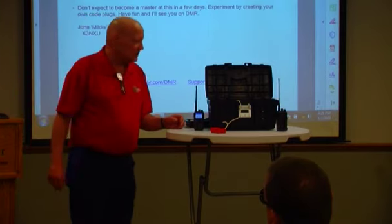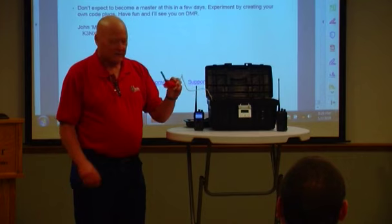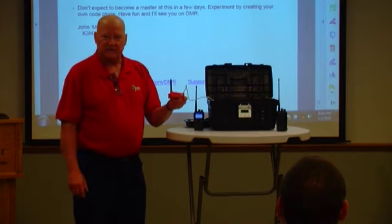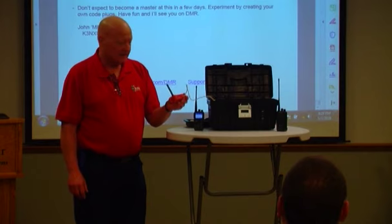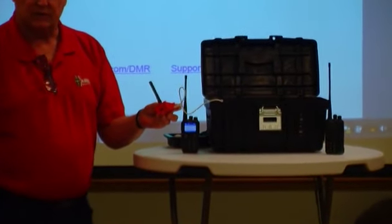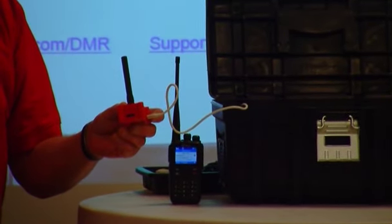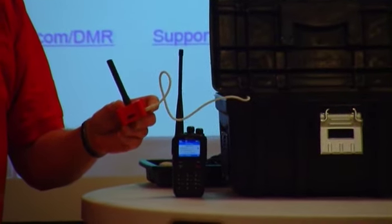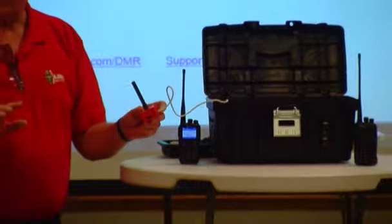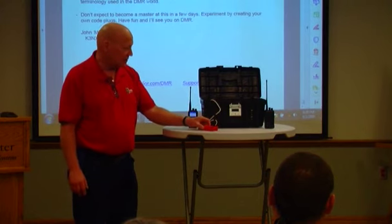Okay, it's not very difficult to get a hotspot. This particular hotspot is a jumbo spot. These are Chinese boards inside here. This is a Pi Zero W board with an MMDVM hat on it. MMDVM stands for Multi-Mode Digital Voice Modem. So this little box can handle all of those modes that we just talked about. It can do D-Star, P25, NXDN, Fusion, and DMR. It can do it all. That's set in the software as to what modes you want to use. There's a specific software called Pi-Star, and all of these hotspots operate off Pi-Star.